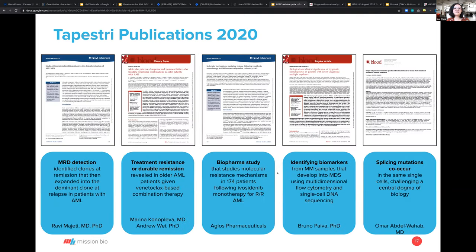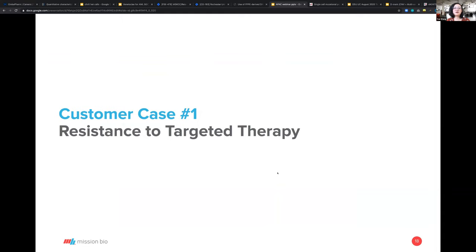And already in 2020, we have 5 new publications in Blood and Blood Advances journals. We also have 5+ publications in preprints as well. And the research topics also really expanded into MRD detection, biopharma drug studies, multi-omic studies, and even gene editing research. Without any further ado, I'd like to dive into our customer use cases.